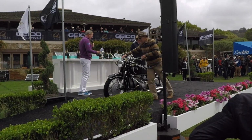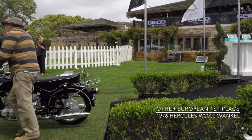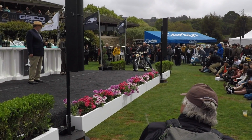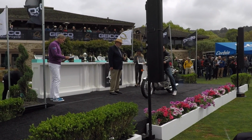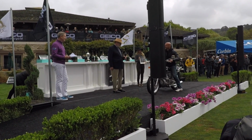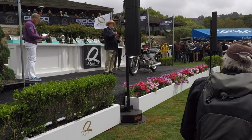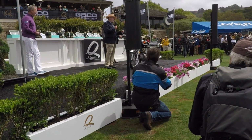Beautiful BMW. That brings up our first place winner in our European category, and this is Stephen Haddad with his 1976 Hercules W2000 Wankel. Very unusual motorcycle. It runs as well. These are very interesting. I remember when these came out. I think it was Weir actually had a racing series for one of these. There's a very eerie sound. You hear about 20 of these going around the track at the same time.